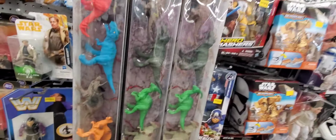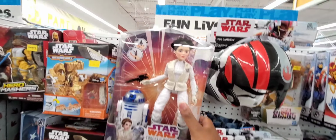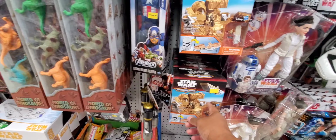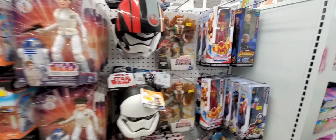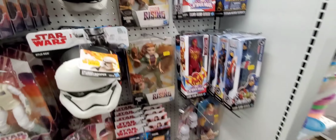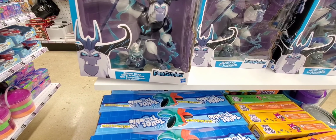These are cute. I've got my little nephew. He'll love those. Man, look at Star Wars in here for $5. Like, you can't beat this. You cannot beat Star Wars, Avengers, all of that. So, I know I'll be back in this store. And then Rising Secret Warrior, this Squirrel Girl. Oh, y'all know I know these because of my kids, right? Oh, My Little Pony, the movie. Fan series. That's the Storm King.